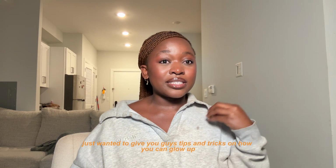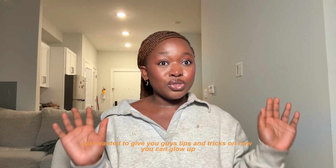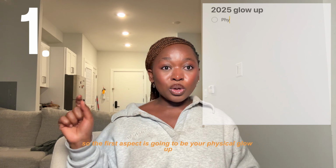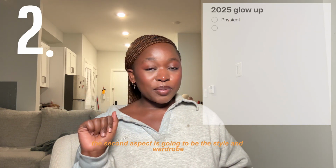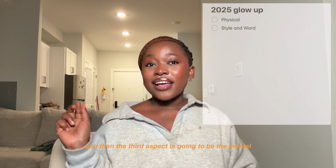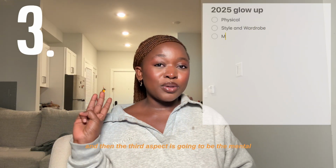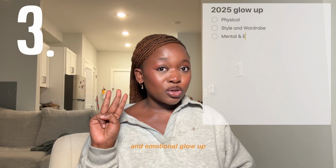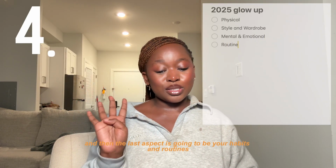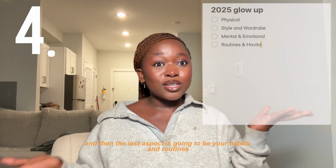I just wanted to give you guys tips and tricks on how you can glow up. So the first aspect is going to be your physical glow up. Your second aspect is going to be the style and wardrobe, and then the third aspect is going to be the mental and emotional glow up, and then the last aspect is going to be your habits and routines.